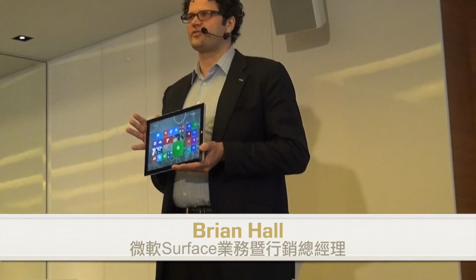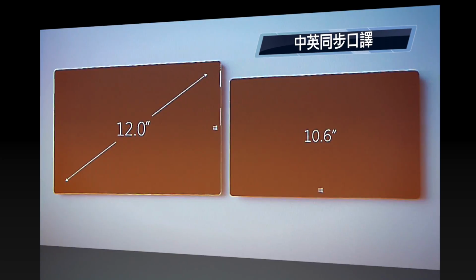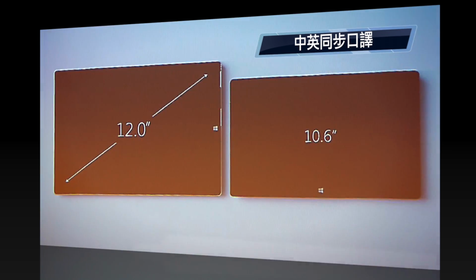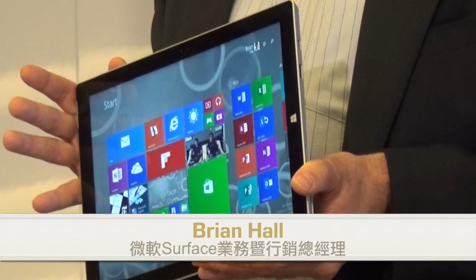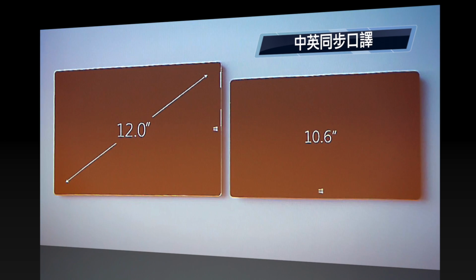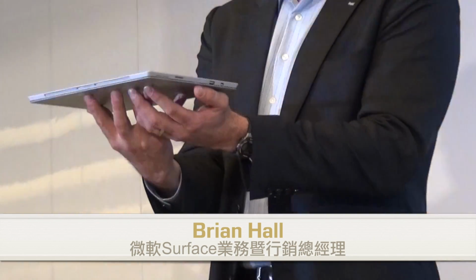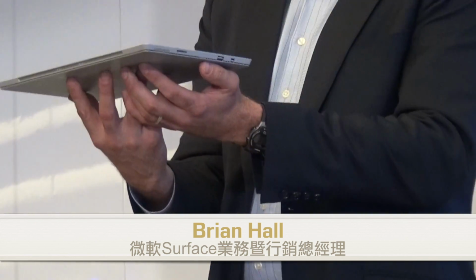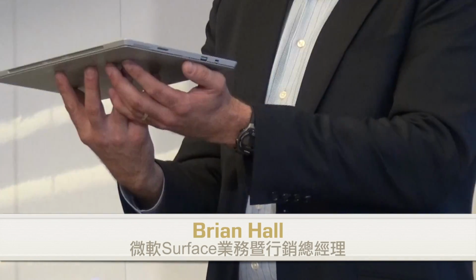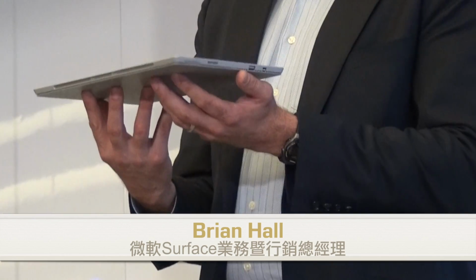With ClearType technology that makes the whites whiter, the blacks blacker, and makes it very comfortable to view for hours. Now often when a computer becomes bigger, it means it also becomes heavier. This is not the case with Surface Pro 3. It weighs in at a mere 800 grams, less than one kilogram, even though it is more powerful than Pro 2.